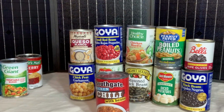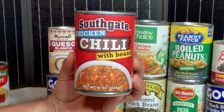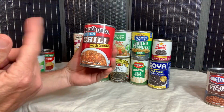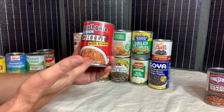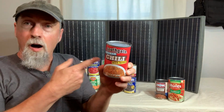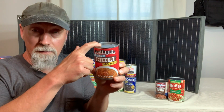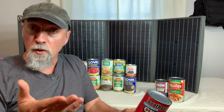Not this one. The best canned food from the Dollar Tree is canned chili. And the reason being is that it has fats, protein, and carbs. It's a meal in a can. All of these canned foods, including the best one, can be eaten right out of the can. But they are more tasty if you heat them or cook with them.